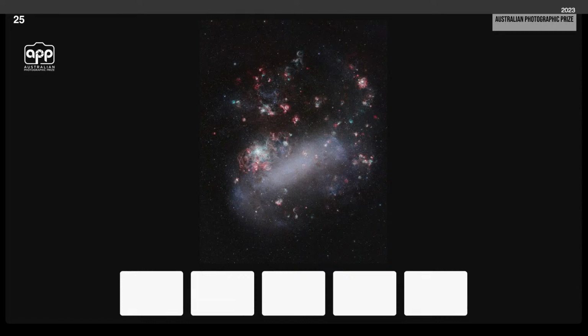Tanya, you're up. You only gave it 89. This was a really hard one for me to judge because the Large Magellanic Cloud is a dwarf galaxy to our Milky Way, and it's got the big 30 Doradus, which is just to the lower left of the galaxy. I can see it's beautiful artwork, but I actually rated it down because it's more artwork than astrophotography, I feel. So, yes, sorry. More points then.